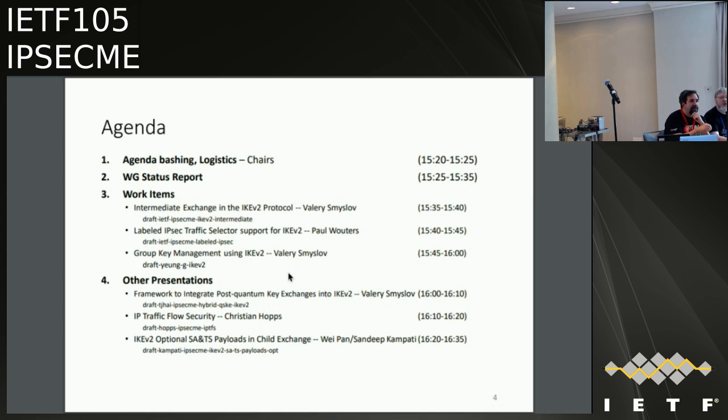Since no one from NIST is coming up to talk about their shiny new document, I will mention there is a new revision 1 draft, the guide to deploying IPsec VPNs. You should read it and comment on it, because you shouldn't trust the authors who wrote this.